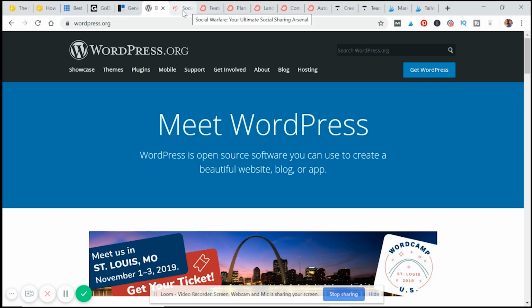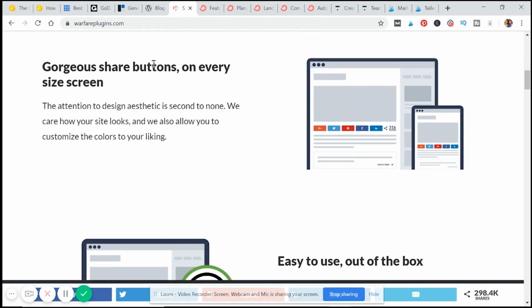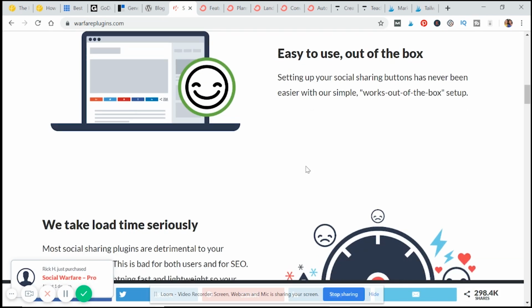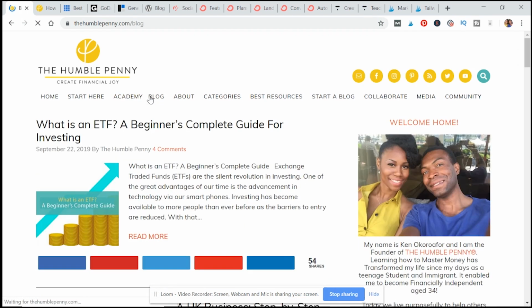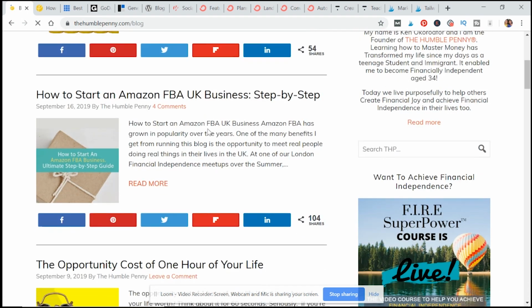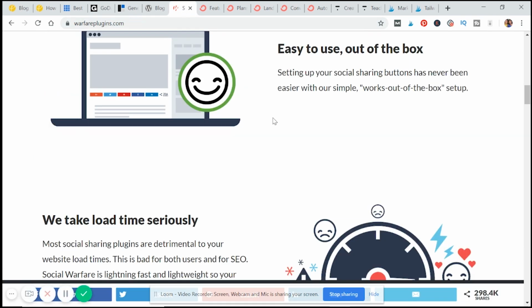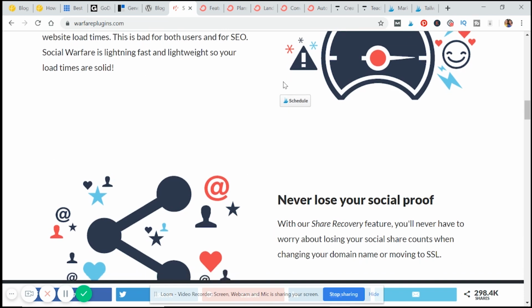Now, I'm going to move on to social sharing. I use something called Welfare Plugins. These guys essentially create really beautiful sharing buttons. Okay, so just to show you what I mean by that, if you come to blog, just so you can see it for yourself, you see here where it says, it gives you all these options for how to share, and it shows you the share count right here. Okay, this comes from these guys, this website here called Welfare Plugins. I'll put a link to it below so you can check it out as well.